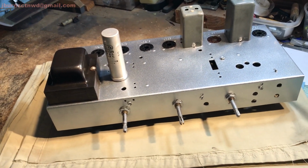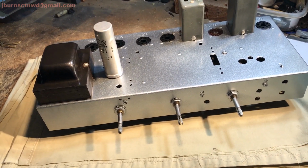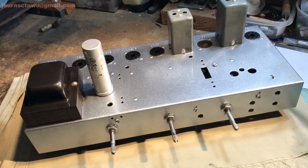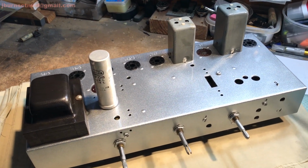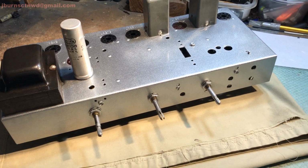So it's out of here. So all the radios are gone now that are completed, except for the previous airline, the 04BR-729A. So the dial is on its way.